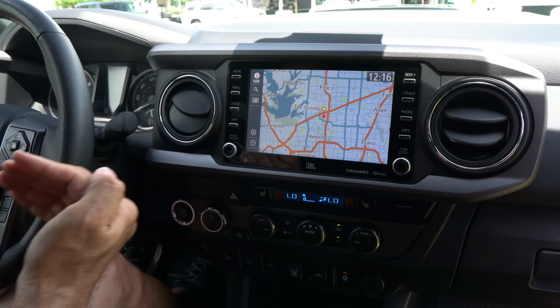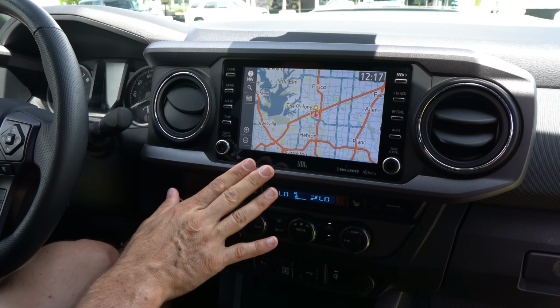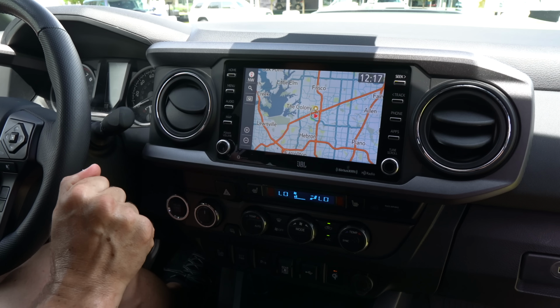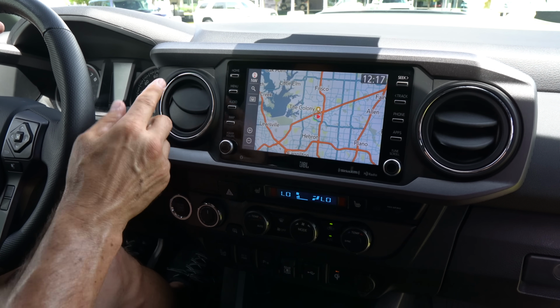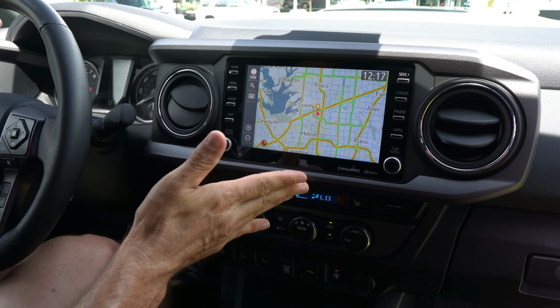I know some people need bigger, and that's fine, to each their own. 8-inch infotainment system with obviously Apple CarPlay, Android Auto, navigation. It's integrated super clean. Yeah, it's a little dated. We're gonna have to zonk some of this chrome trim, kind of dates the interior, but this definitely is nicely integrated, easy to use.